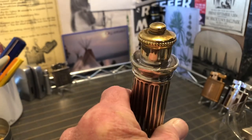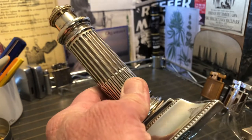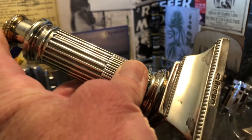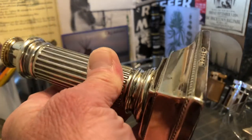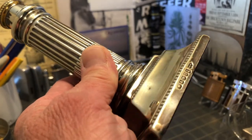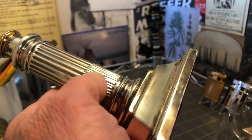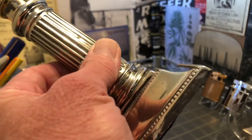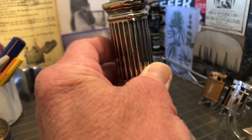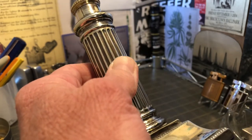You can see plenty of wear to the plating. This is a very heavy lighter. I have carpal tunnel and probably going to have to switch up the hands a little in this video than I would normally, simply because of the weight. I didn't weigh it, but it wouldn't surprise me if it weighed a pound.